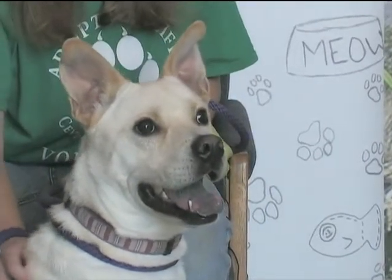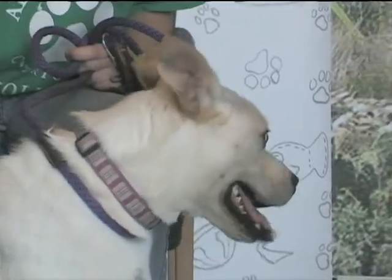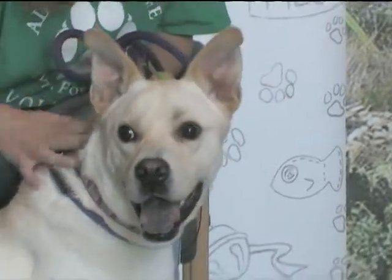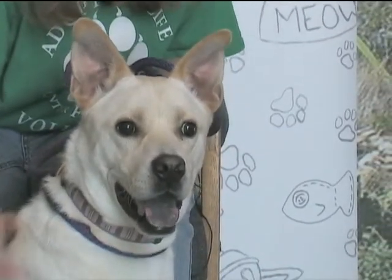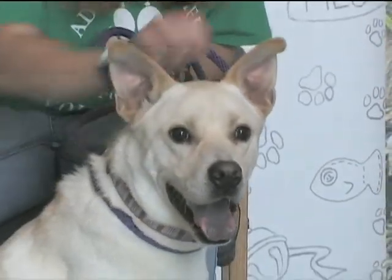This is my good friend Vector. He's a male Chow Lab mix, and he's about a year old. He was a surrender, but he's really loving. He's very good on the leash. He's very, very sweet, and he would do best in a fenced yard, but he does really well with other animals, I think, and he seems very gentle, so he'll probably do good with kids too. And that's my friend Vector, and he's a year old, and he's a Chow Lab, and you should come see him today.